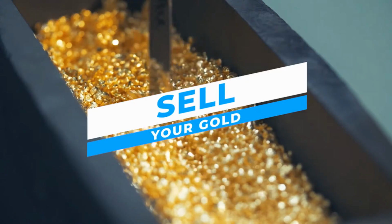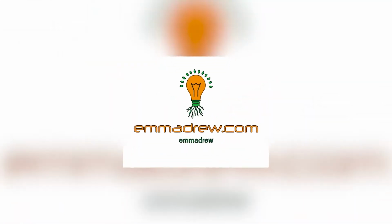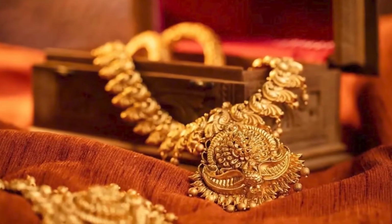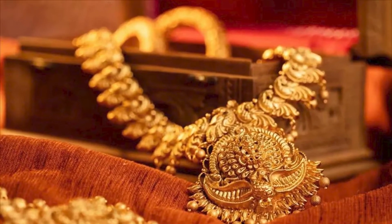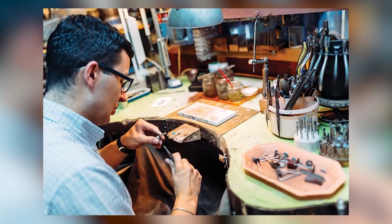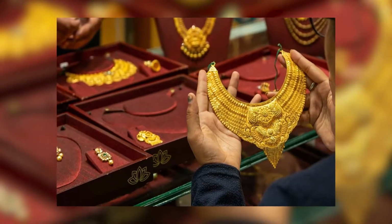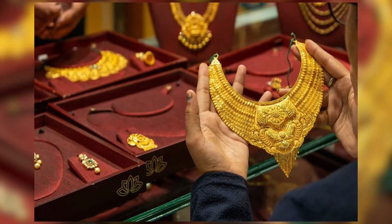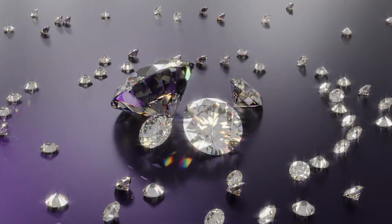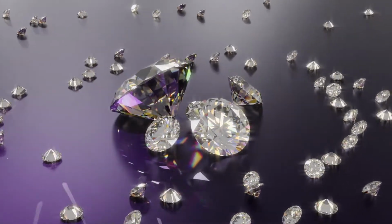4. Sell your gold. According to website emmadrew.com, selling gold can net you some quick money. Collect the gold items you no longer wear and bring them to a local jeweler who specializes in the precious metal. However, check the carat as well as the prices before you go, so you know how much you are poised to make. Additionally, if you have spare diamonds, they may be able to fetch you a price as well.